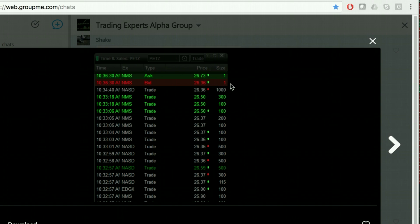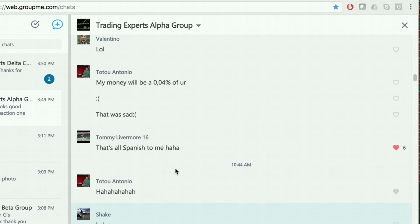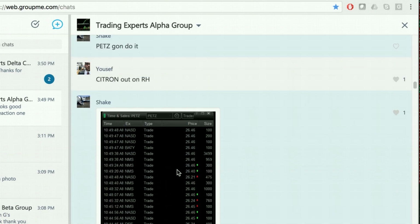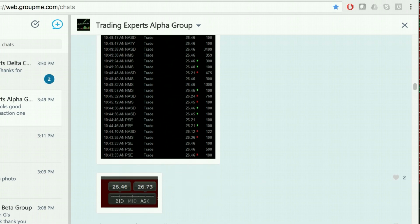Someone tried to downtick it, and it didn't move at all. And then you see that someone's buying it. This gives me a lot of confidence, and this is when we start talking about it. And then let's see, we're talking about more. What am I talking about here? Oh, this is what I'm talking about, the buyers stepping up.